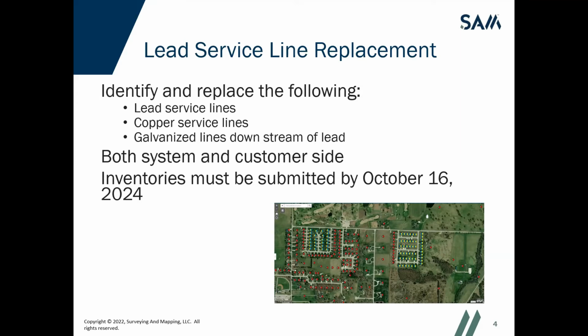As of right now, EPA has a requirement that all water systems are supposed to go out and do a complete and thorough inventory of their systems. Now, this has to be completed by October 16th of 2024. Basically, you have 2 years. How many of y'all have even started one of these inventories? 1, 2, 3. Okay, good.